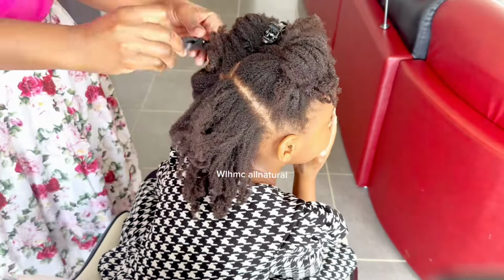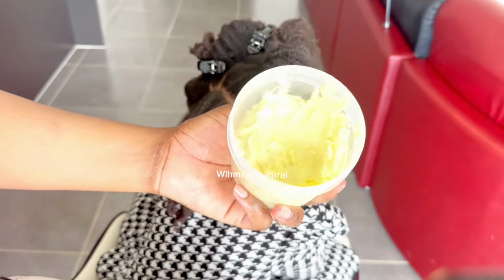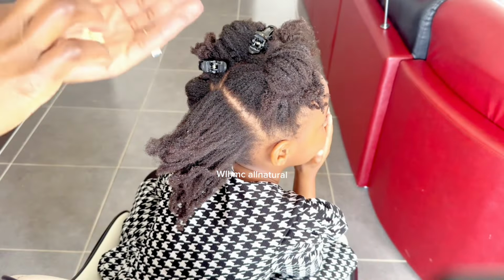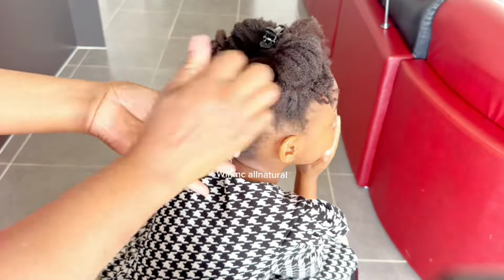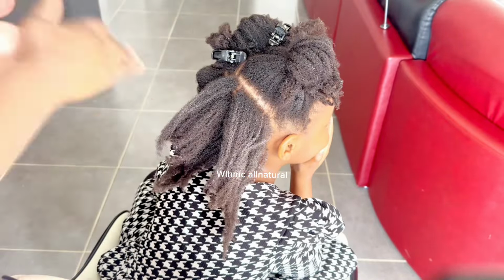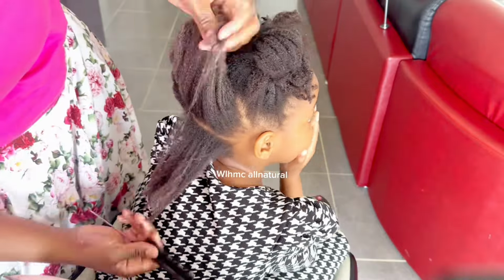Now, the reason why I am so much into DIY is because when I started these DIYs, my hair was literally damaged. I used to use heat on a regular basis. My hair was damaged, so I was trying to find out what would work for my hair. So I started mixing up things and using it on my hair. That's when the DIY was formed. That's when it was created, literally.